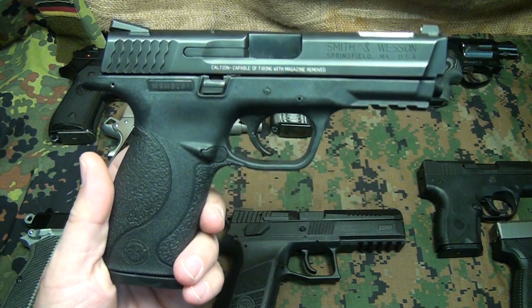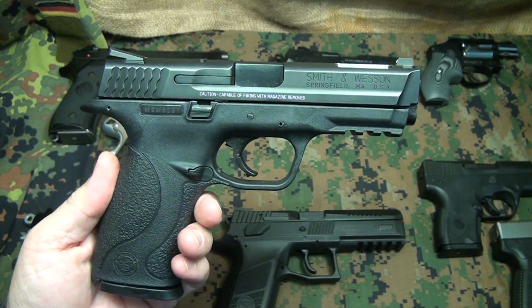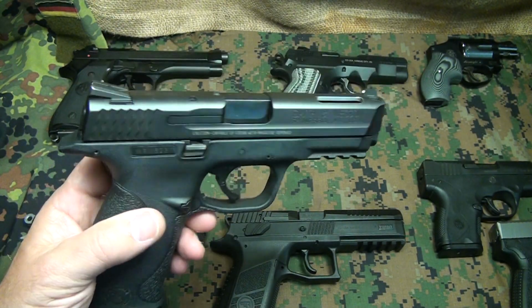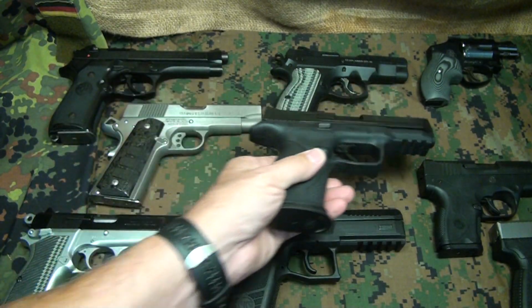And of course, the Smith & Wesson M&P, which really is an answer to the Glock. This is an awesome pistol. I love it. I love the way it shoots. I love the way it feels. The Springfield XDM is also an excellent pistol. And then again, it's a very nice, popular, selling pistol.